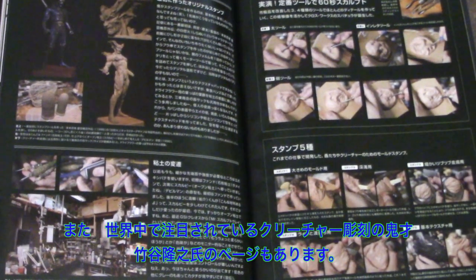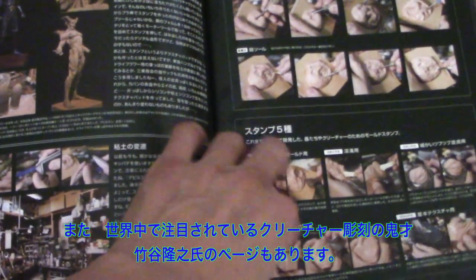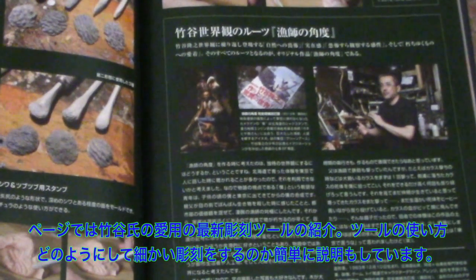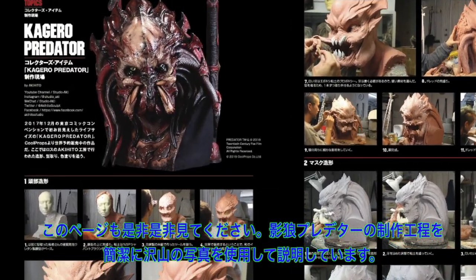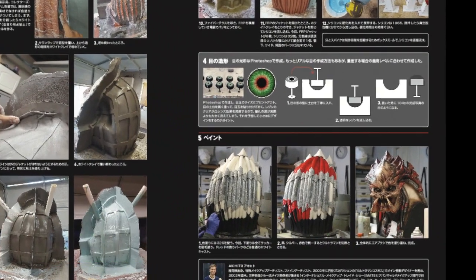Here is a cool section of the page. Takayuki Takea, the best of the best sculptor in the world, talking about his new tool to make a nice texture in a very short time. Look at this page, you can see the many process pictures showing how to create the Kagero Predator.